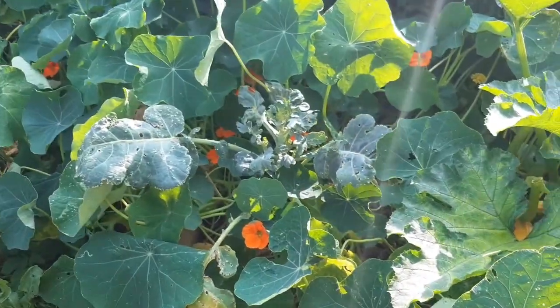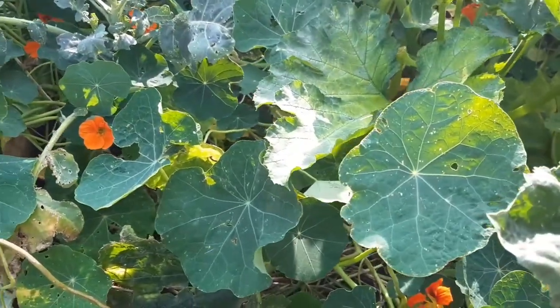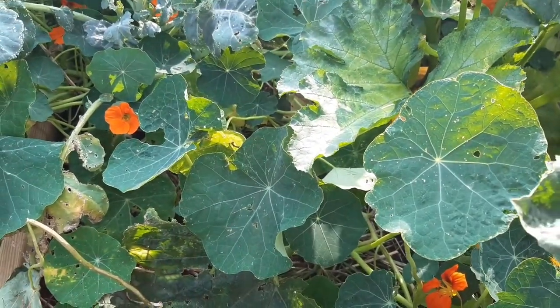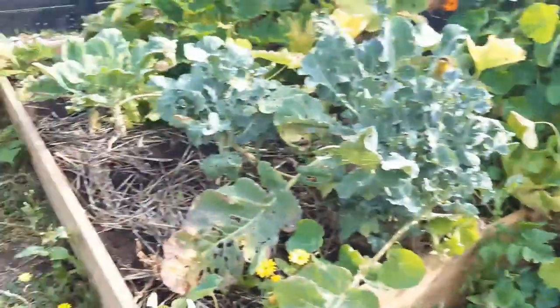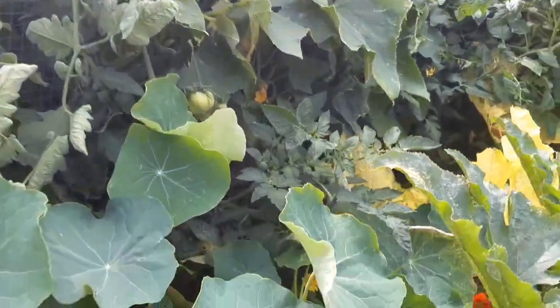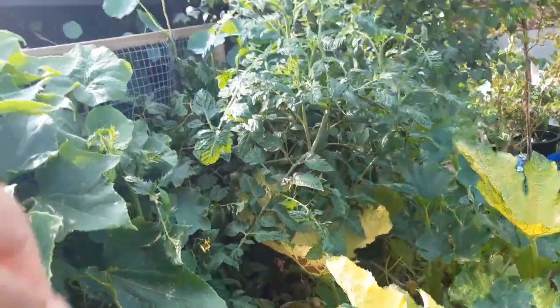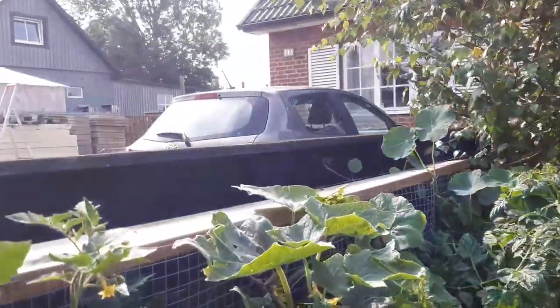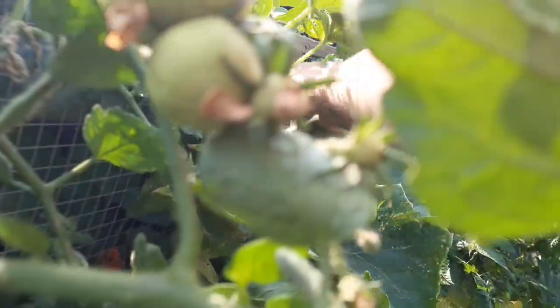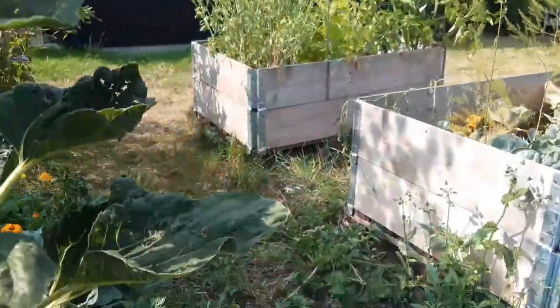These ones are super pretty. I just bought a calendula mix, and so they're all these different sizes, shapes, and colors. Then nasturtiums, tomatoes, and definitely have a cucumber that needs to come off and with us. These guys are really good when they're smaller.